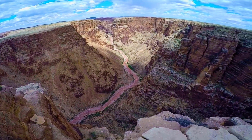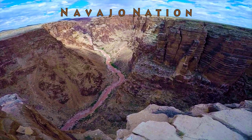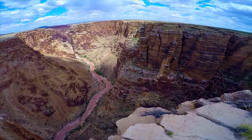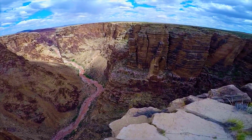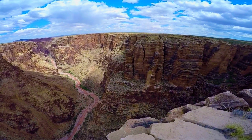The Little Colorado River Gorge. In the Navajo creation myth, this channel worked with the Colorado River to protect Changing Woman during creative time. It was said that the stream turned red and salty by the blood of Changing Woman's first menstruation.